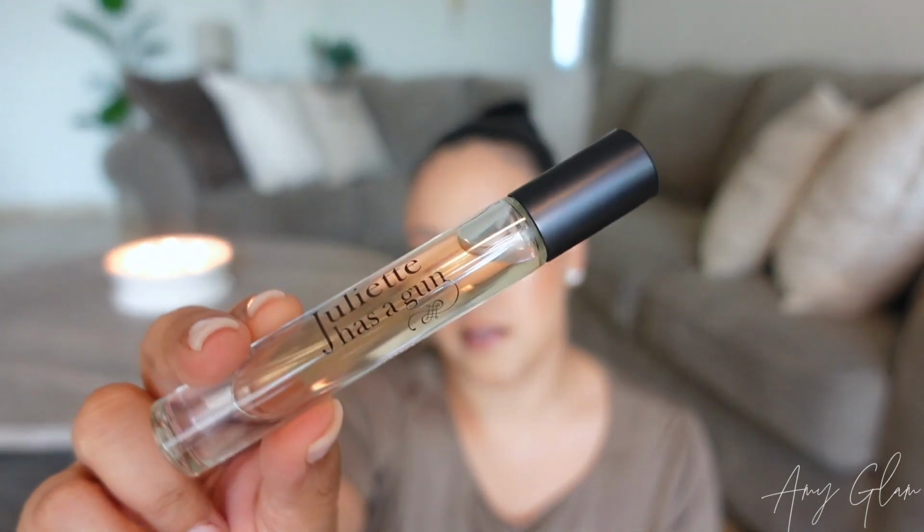Okay, the next fragrance, I only have a travel size of this one, but this one is Juliette Has a Gun, and this is the fragrance Mmmm. It comes in a red bottle. It's a gorgeous bottle. This one opens up with raspberry, geranium, and neroli. Middle notes are tuberose, iris, orange blossom, and jasmine sambac. And then the base notes are vanilla, caramel, sandalwood, heliotrope, white musk, and patchouli.